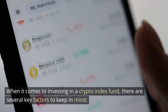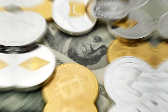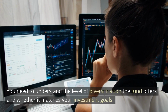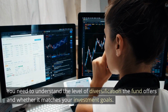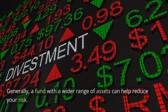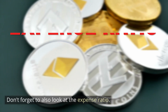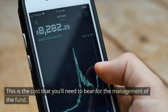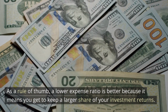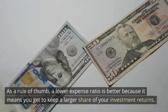When it comes to investing in a crypto index fund, there are several key factors to keep in mind. Diversification is a crucial aspect to consider. You need to understand the level of diversification the fund offers and whether it matches your investment goals. Generally, a fund with a wider range of assets can help you reduce your risk. Don't forget to also look at the expense ratio. This is the cost that you'll need to bear for the management of the fund. As a rule of thumb, a lower expense ratio is better because it means you get to keep a larger share of your investment returns.